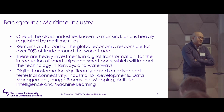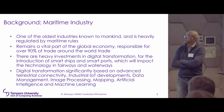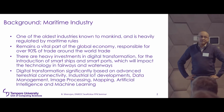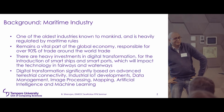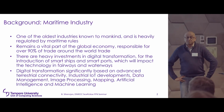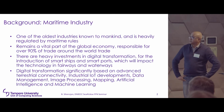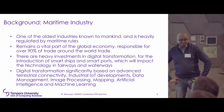However, we see a lot of investments in digital transformation with the introduction of smart ships, smart ports, and obviously this has to impact the technology that's being used in fairways. And I'm going to use the word waterways here because that was something that was never actually discussed. But when I was studying literature, I discovered people were talking about fairways and waterways, and I kind of assume waterways mean things that are more inland. But coming from an inland university, that's something my colleagues on the coast might know more about.